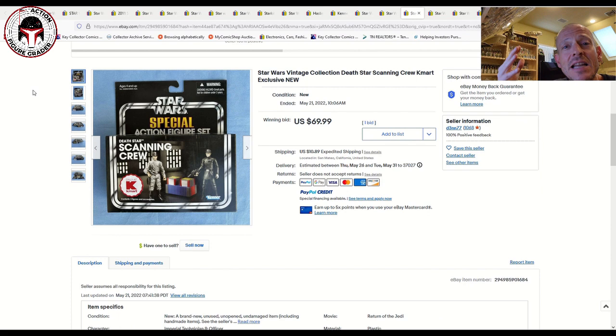And I didn't know this. I just never noticed it because I never wanted to collect these. But there are two different scanning crews. We got the Death Star and then the Imperial scanning crew. This is the Death Star scanning crew. This sold for $69.99 plus $10 shipping at auction, one bid.